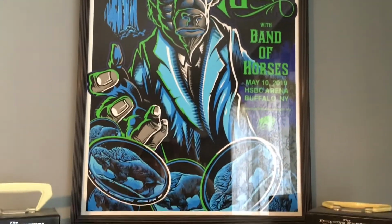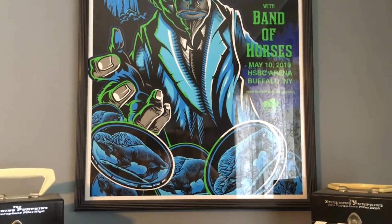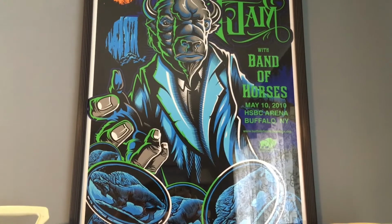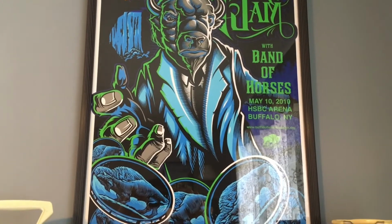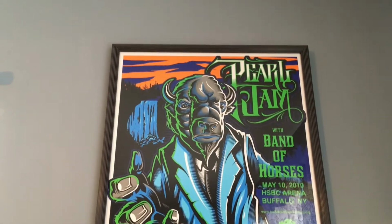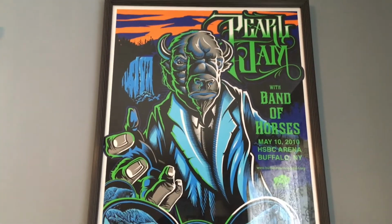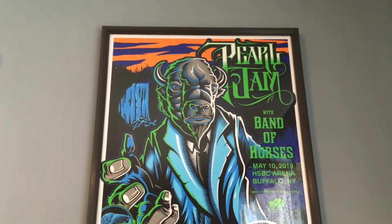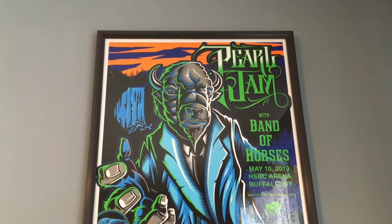I was actually at this concert. They toured with Band of Horses, and this was in Buffalo, New York, May 10th of 2010. I was a part of a lottery from their fan club, and I didn't win the tickets, but I was able to purchase the tickets early, and I was in the third row.